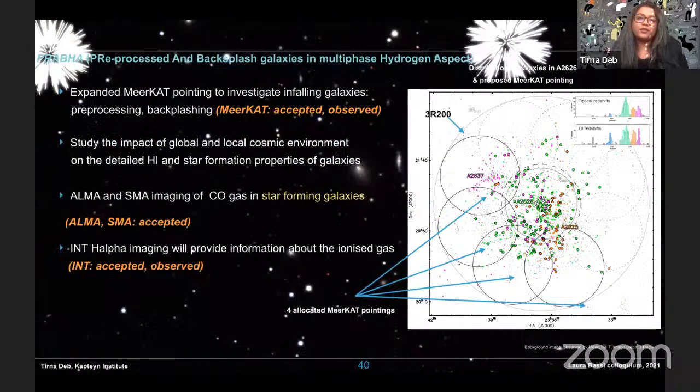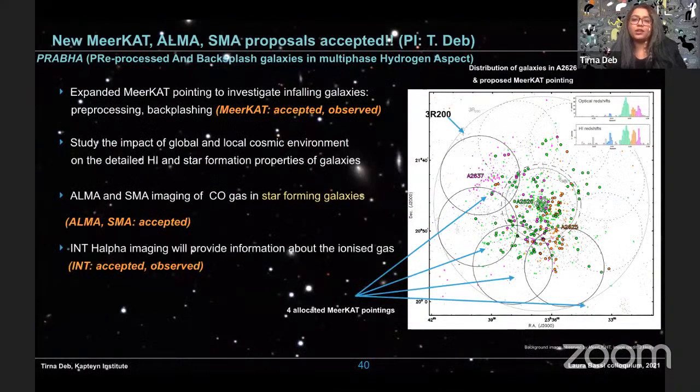And I would like to briefly talk about my future plan for the postdoc period, which I call the PROVA survey. PROVA means light in Sanskrit, and is also the name of a goddess of power and strength. So it stands for pre-processed and backsplash galaxies in multiphase hydrogen aspect. We have expanded our single MeerKAT pointing to four other MeerKAT pointings, as we see here, that go out to three R200 to investigate the infalling galaxies, which can already be pre-processed, or the backsplash galaxies.